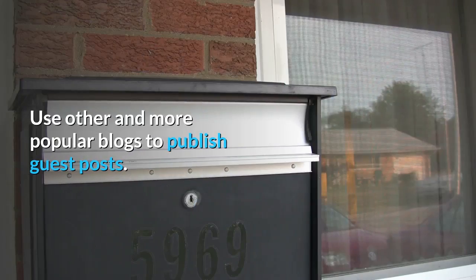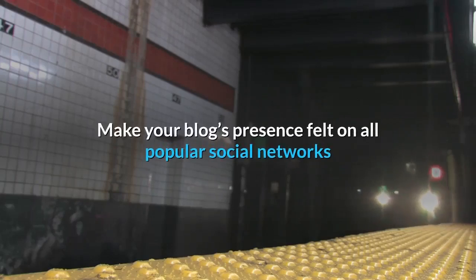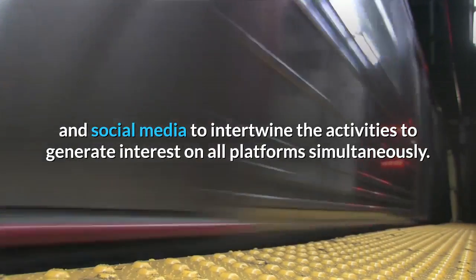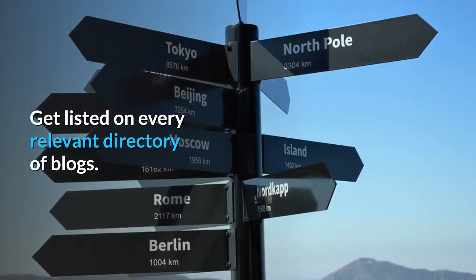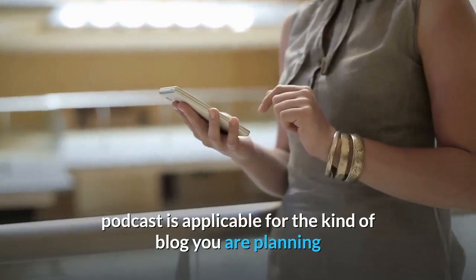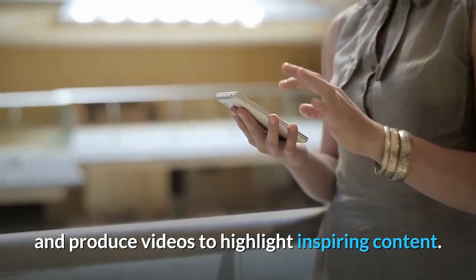Use other and more popular blogs to publish guest posts. Make your blog's presence felt on all popular social networks and social media to intertwine the activities to generate interest on all platforms simultaneously. Get listed on every relevant directory of blogs. Use email marketing if relevant, host live events, podcast as applicable for the kind of blog you are planning and produce videos to highlight inspiring content.